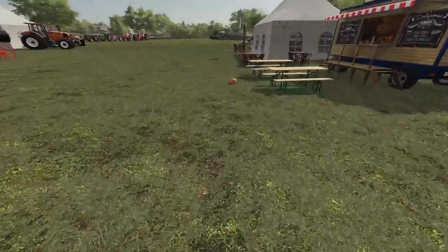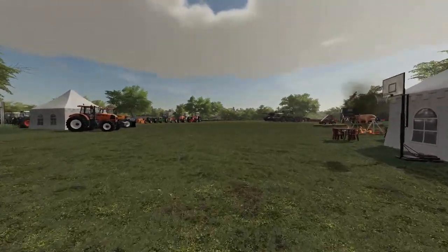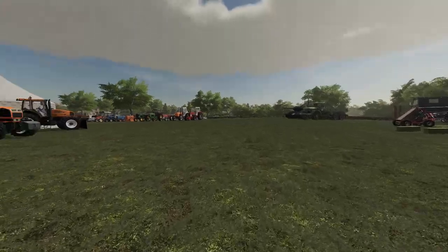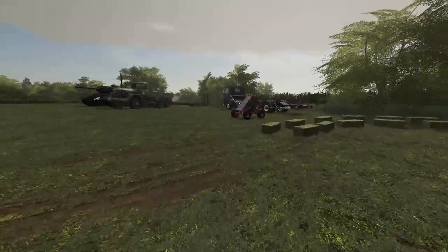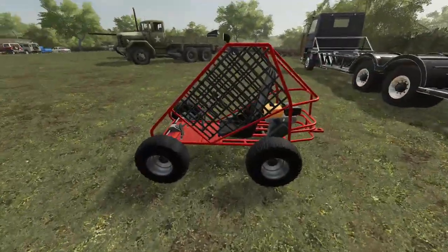I want to see if I can get some of this hog roast. And some of this pig. What is that? Might try and get a go in that later. That'd be a bit of fun, wouldn't it?